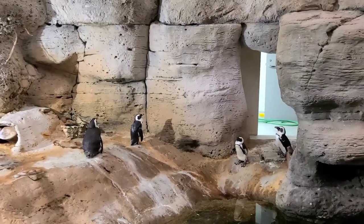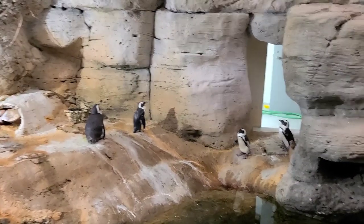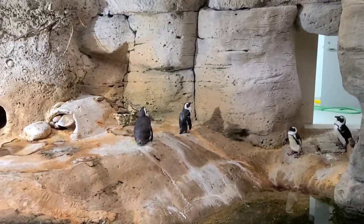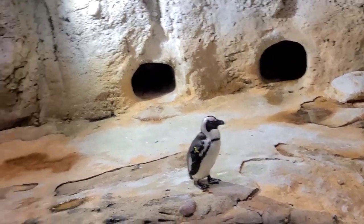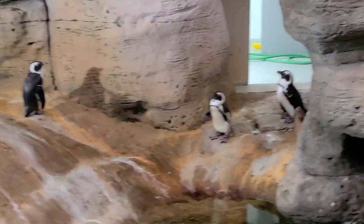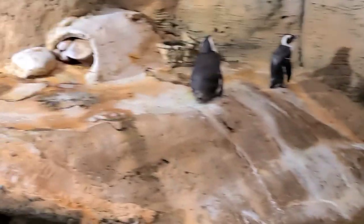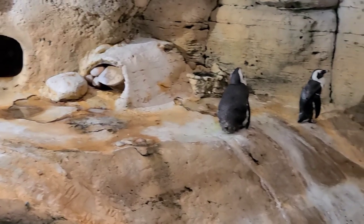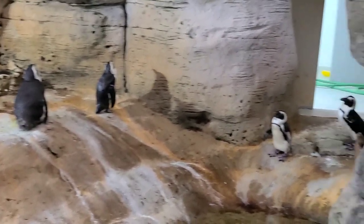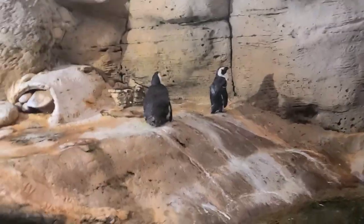Wow, so clear. I think they are waiting for something. Maybe dinner, some fish. They want some fresh fish. Nice. Did you know penguins can't fly? Cannot fly, yeah. Are they, huh? Yeah, just like you. Oh, and you too.